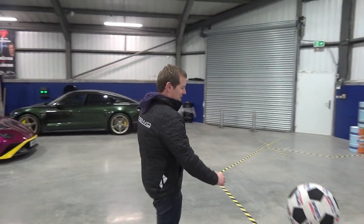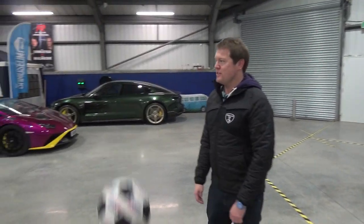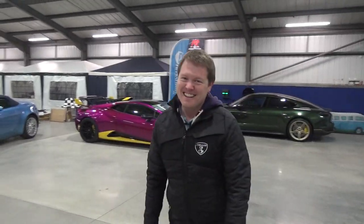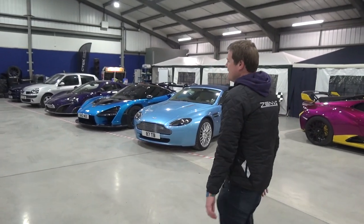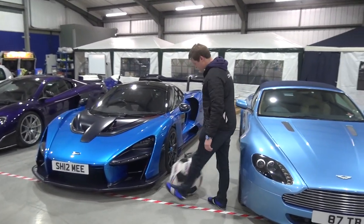Now, you might be thinking that's a really bad idea, but at the end of the day, this isn't going to damage anything at all. He says. It's super soft, and I'm not worried because the cars are all PPF'd and protected anyway. So yes, we've been playing football in the garage, quite literally, and having fun.